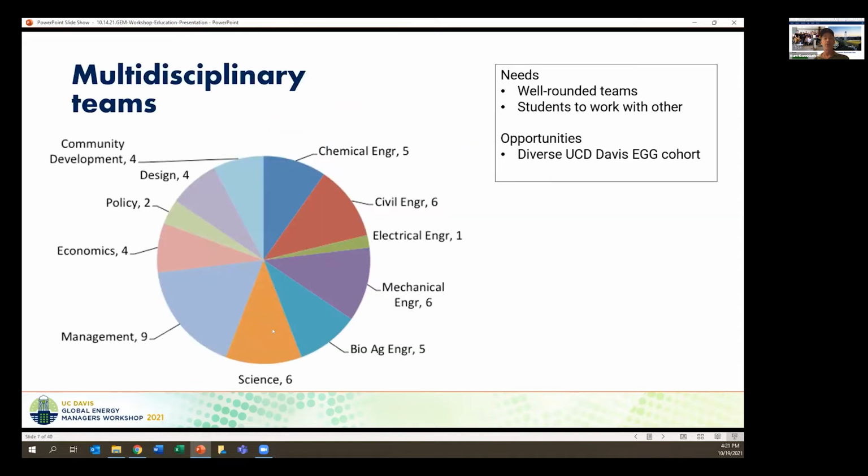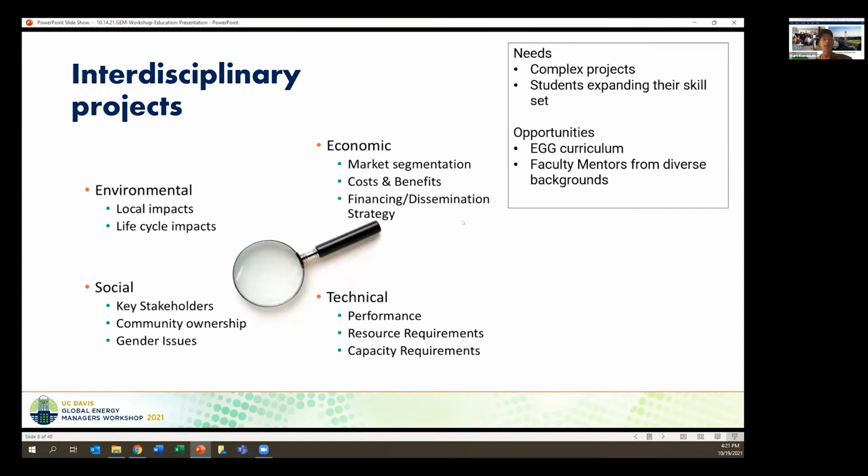We work with multidisciplinary teams from all over the place. This is just a snapshot from our last Zero Net Energy class. You'll see we get people not just from engineering, which you typically expect, but from all different engineering and also sciences, as well as management, economics, community development, design. So we try to get these teams together, both undergraduate and graduate.